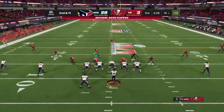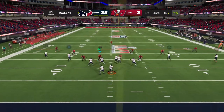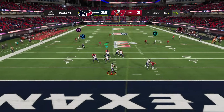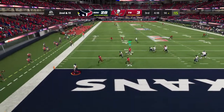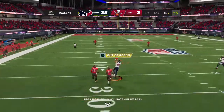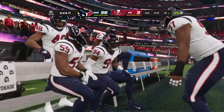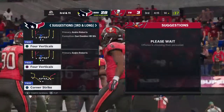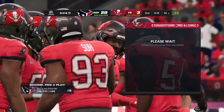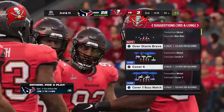2nd and 11. Watson. Buying time to his left. And incomplete on the deep ball. They've been trying and trying, but they haven't sacked him yet. He's been able to get away and make plays. Tried to make another one downfield right there, but to no avail. They'll have to keep up the pursuit, though, and not let him get hot.